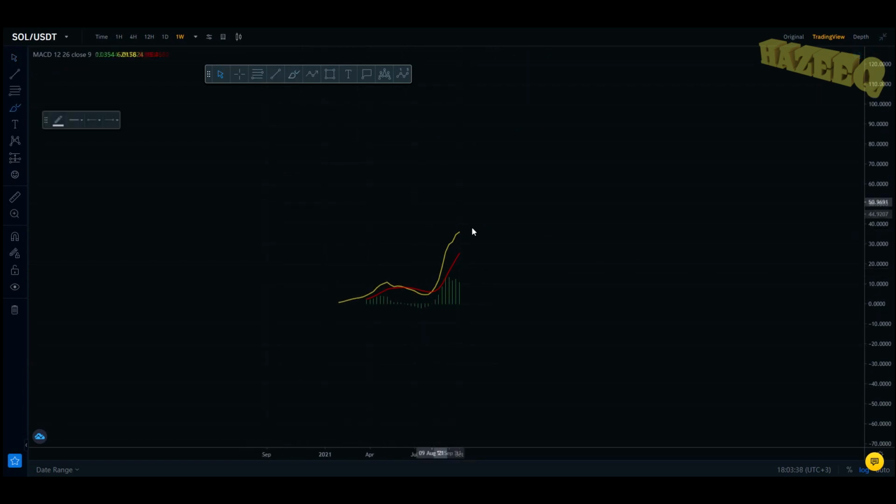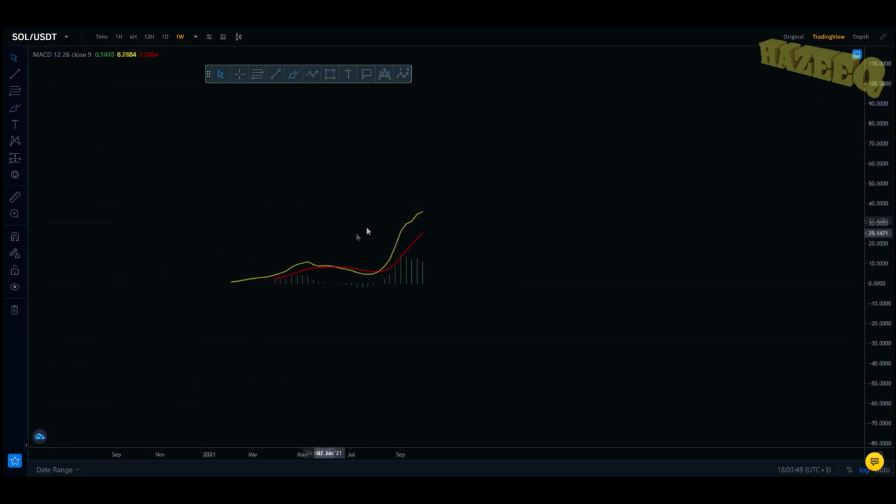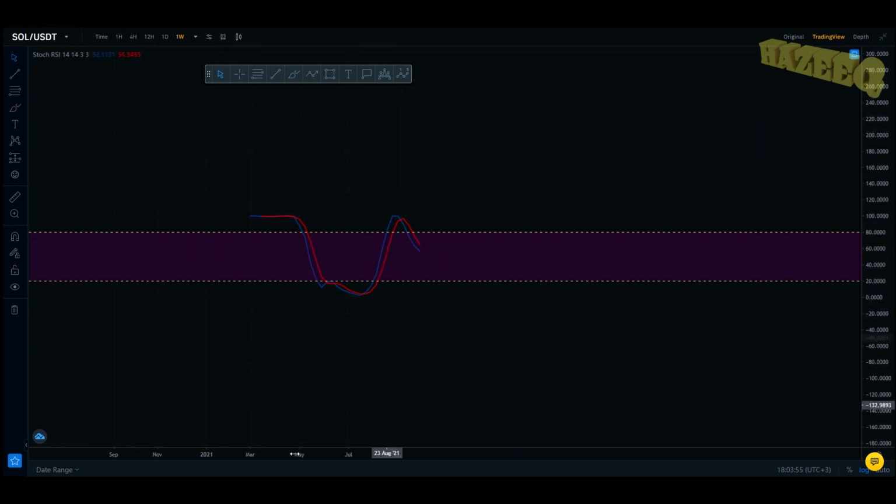Now we're getting overextended on the MACD over here. You can see that the gap between the moving average and the signal line is quite large, and that is usually a red flag. So we can still have some appreciation in the price, but I think the bull market for Solana is going to end prematurely.